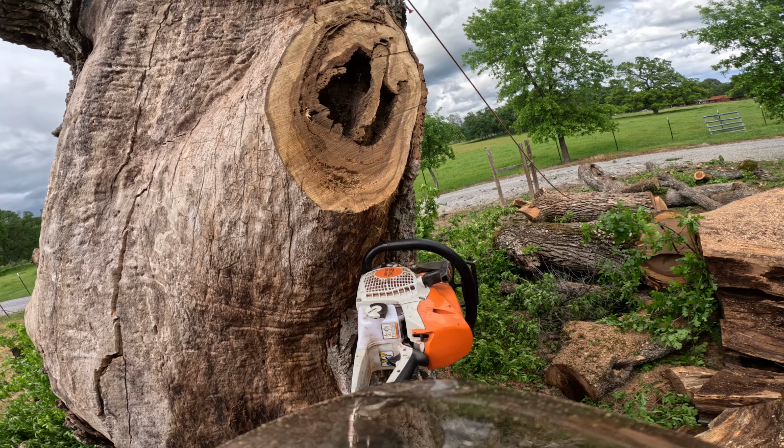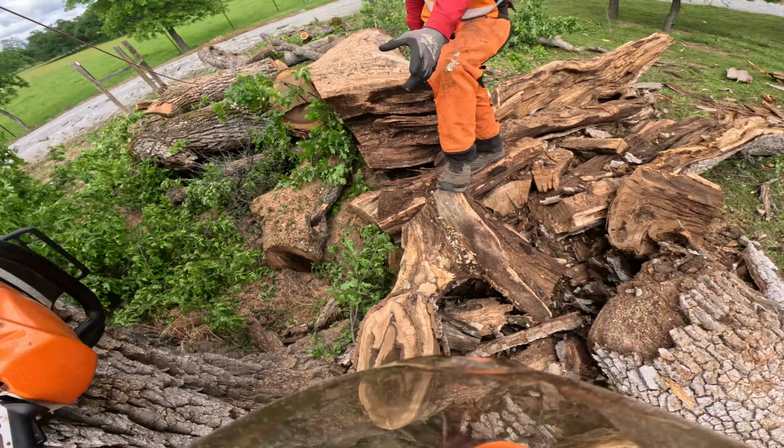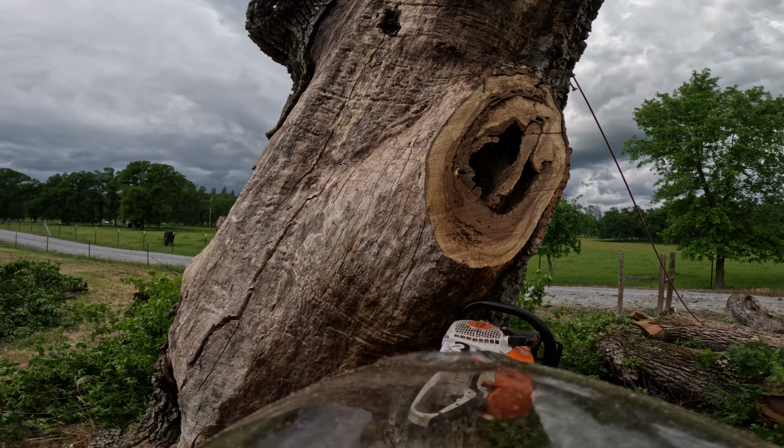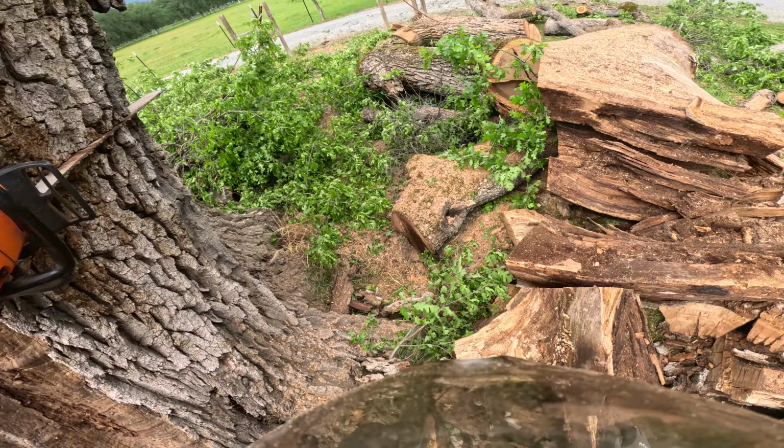I know when I first started, I was around a couple top-notch climbers, and it really motivated me seeing them going at it. So yeah, I got the 36-inch bar on this thing. We're gonna cut it, it's hollow.